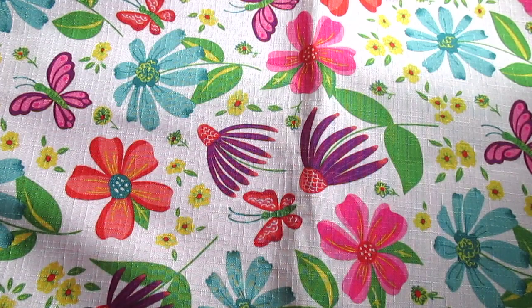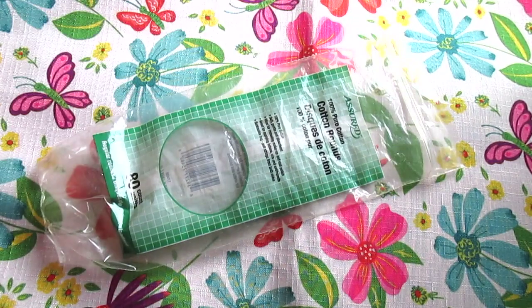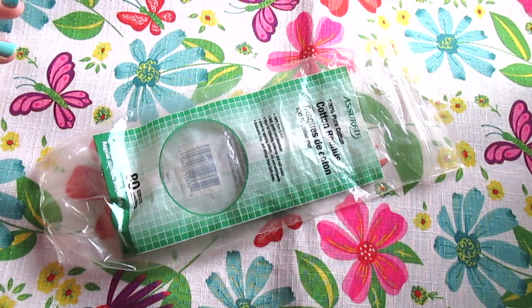I don't even know how long it's been since I did a Dollar Tree Empties, so we might as well jump in. The first item is the 100% pure cotton rounds, 80 count, from the Assured brand. Awesome. I think these are great quality.